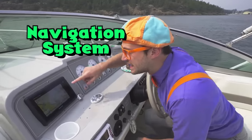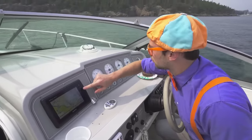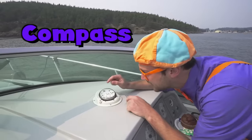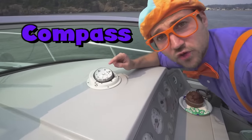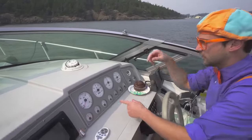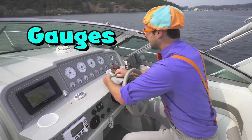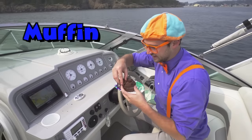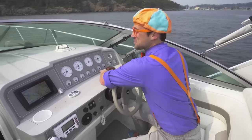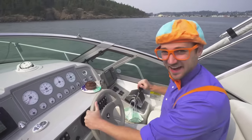Ooh, and a navigation system? This is electronic, and this one is not. This is actually a compass. It tells you which direction you're heading. Wow, that's so useful. Ooh, and there's so many gauges and instruments. Hey, and a muffin. Let's try some. So tasty. All right, check this out.